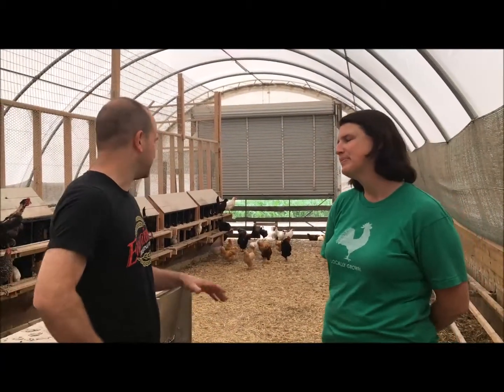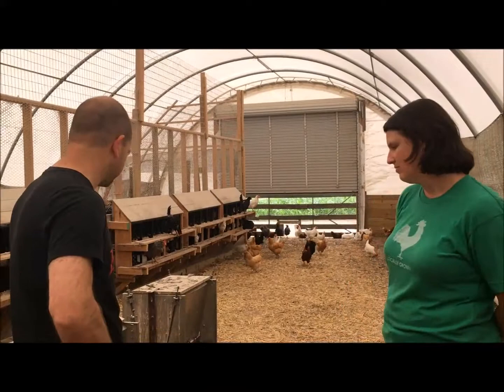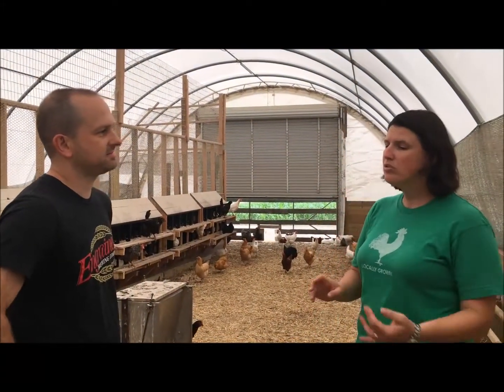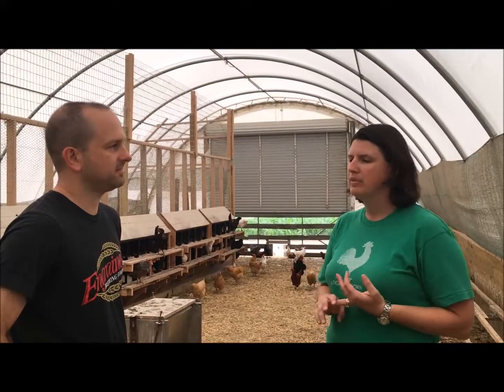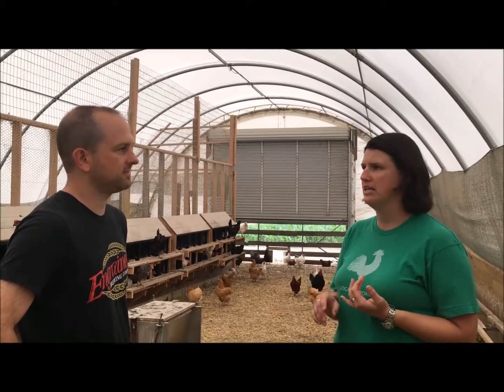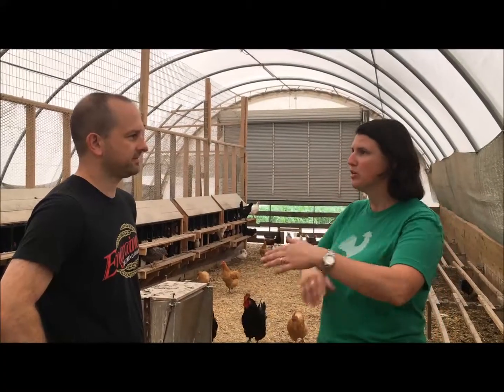And what do you feed the chickens? I can see the feeders right here. We use our own corn. Steve, my father-in-law, mixes our feed for us, grinds it here. So we use our own corn, mix in some wheat, some oats, and then we mix in some vitamin and supplement. No hormones, no antibiotics, anything like that. They're all natural. But we grind it here ourselves, so we're kind of self-sustaining.